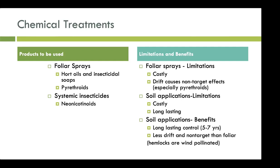The systemic insecticides are actually preferred because you're only applying them once every 5 to 7 years, because they accumulate inside the hemlock needles. It's costly and long lasting, and you know, that may have some implications on the ecosystem. The benefits are that the longer lasting control means you're only going to apply it once every 5 to 7 years, and there's a lot less drift than with the foliar applications.